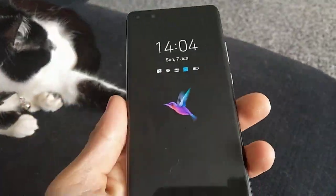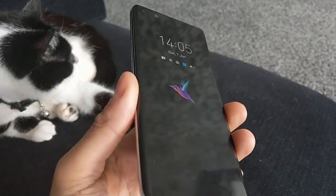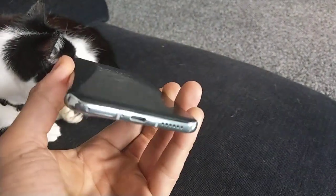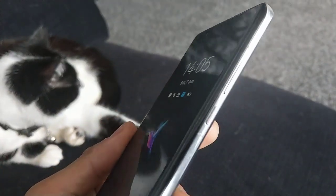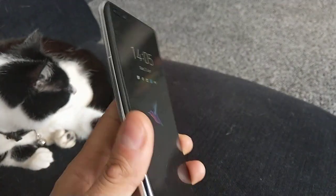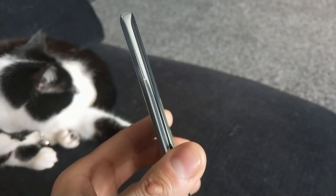So here it is, the phone. Fantastic. I didn't like it at first, like I said, because it wasn't Google based. Very slim. There's the cameras on the back, and the SIM card eject port at the bottom, and a speaker and a Type-C port. You've got the power button on the right hand side, and also the volume key as well, and microphones and stuff like that. Very slim.